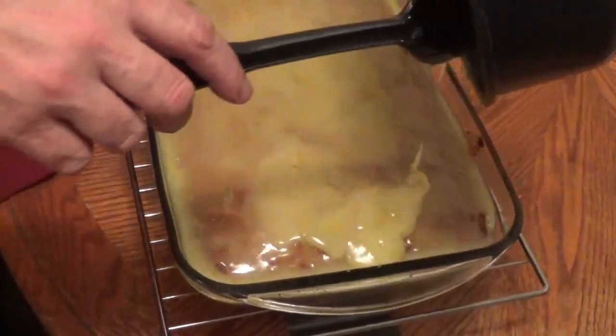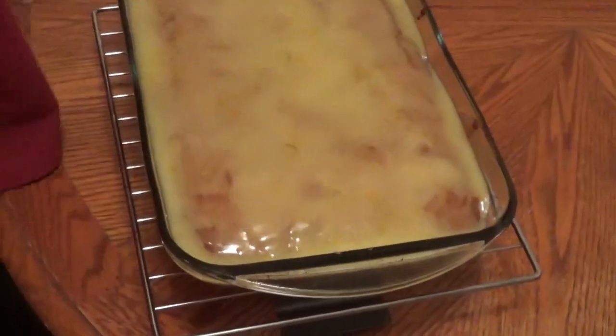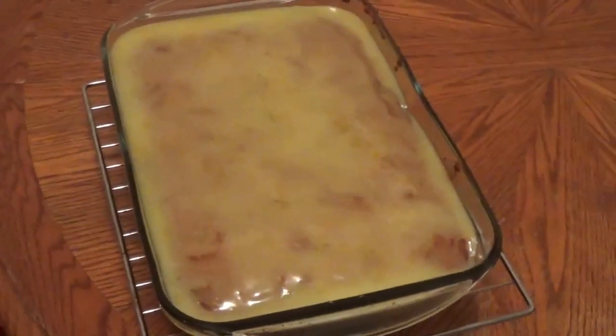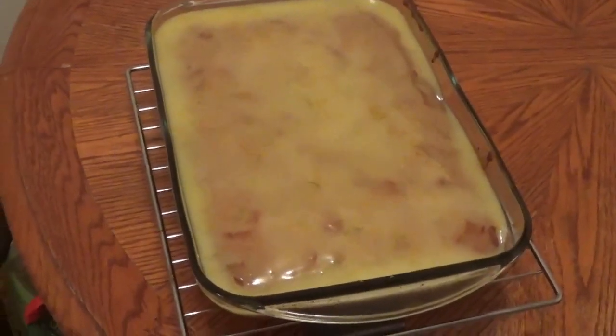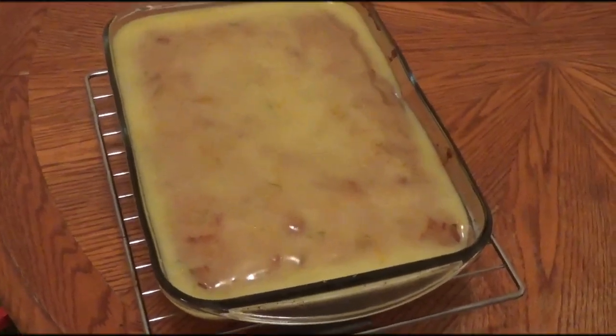Now I'm going overboard with the glaze. I ain't gonna lie. I probably could have stopped glazing a while ago, but why? Just let that sucker bask in the gloriness of that glaze.